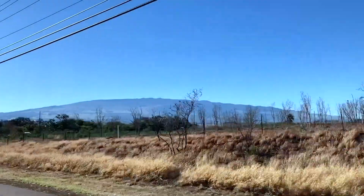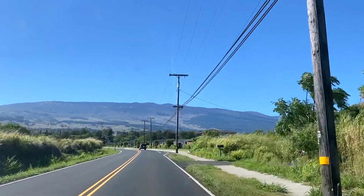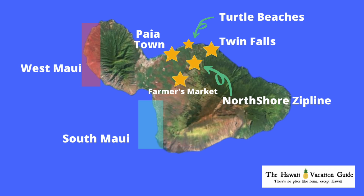Hit the road this morning. We had to get out. Had to do something fun today. Yeah, Jordan planned an awesome day. It's a nice little loop of upcountry North Shore, as we like to call it, Haiku and Paia.